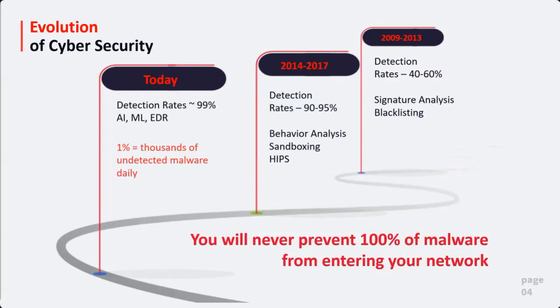Now, this next slide is just to give you a visual on where auto containment fits in within the industry. So this goes through the evolution of cybersecurity, right? In the early 2000s, you had your whitelist, your blacklist, your good, bad, your normal antivirus, which had an industry detection rate average of 40 to 60%, which is obviously not good. So you started to see vendors add into that security stack throughout the years. As we moved on, you started seeing behavioral analysis and sandboxing, host intrusion prevention systems, which brought that detection rate to 90 to 95%. Still better, but not good enough.